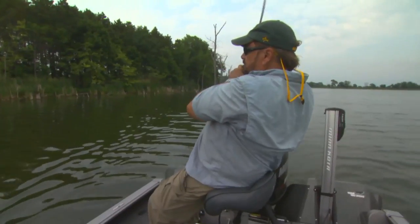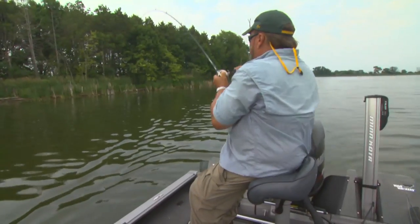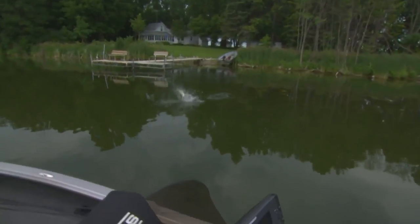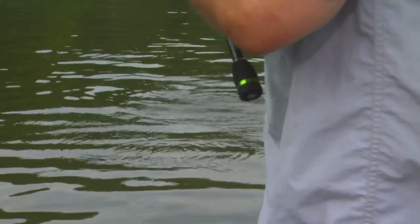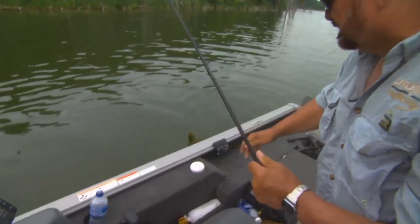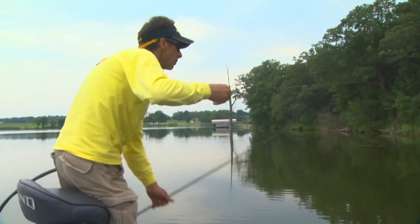Ooh. Size? Can't tell. I don't think he's real big. Wow. Oh. Down in the grass. Oh yeah, he's a decent one. Maybe we'll get. Well, it's a little bit better one there. He's coming. Is he? He was exploring the trolling motor back there. Oh, there you go. Come here, baby. Oh, there he is. Whoa.